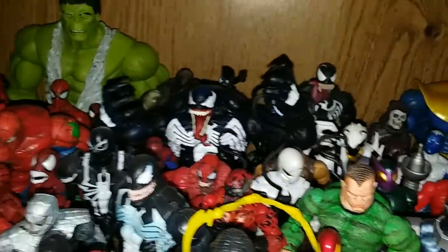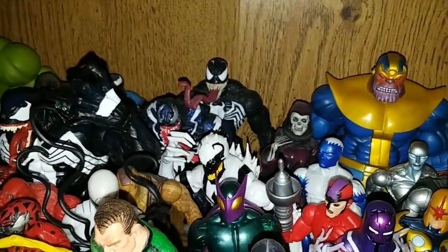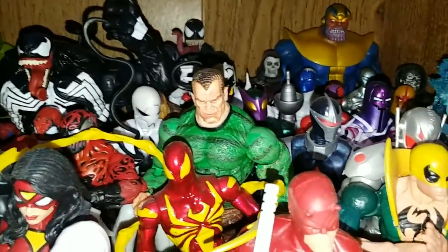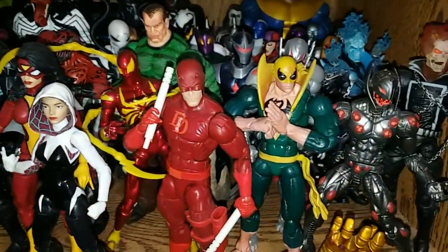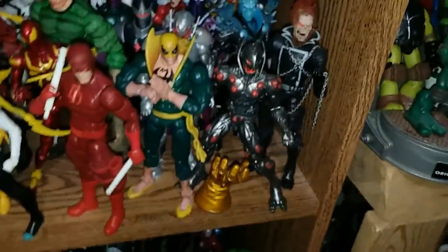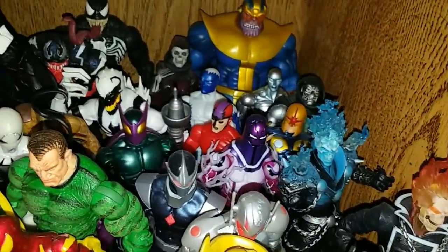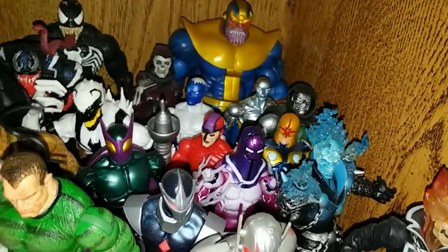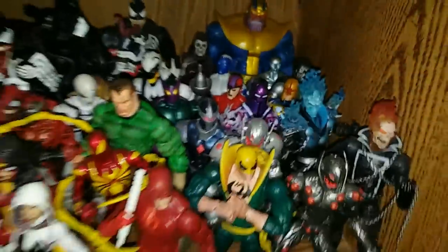I do have Monster Venom, though. I love Monster Venom. I have Anti-Venom. I have the Matt Gargan Venom there. Select Venom. And then that's why I don't need a movie Sandman, because that comic Sandman is amazing. Iron Spider. Then Daredevil and Iron Fist. You can tell I have no problem mixing Toy Biz and Hasbro, because my collection's not big enough to worry about it. Some Ghost Riders, some Ultrons, some villains, random heroes, Nova, Silver Surfer without a surfboard, the old Doctor Doom that I like enough to not even worry about the new one, because that's just how I am.